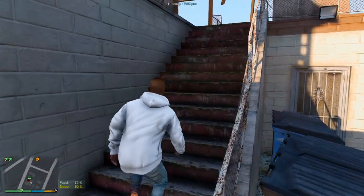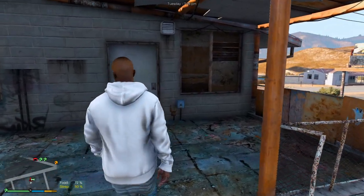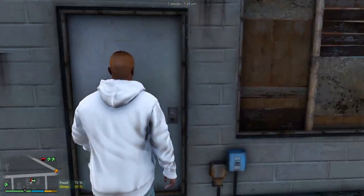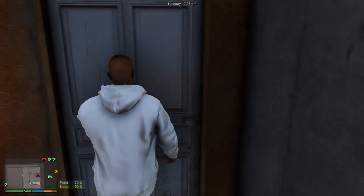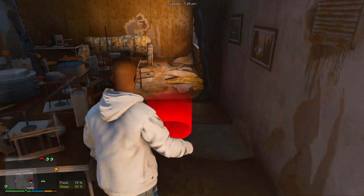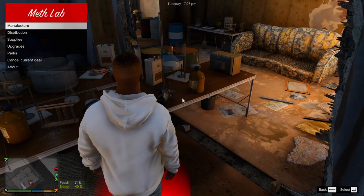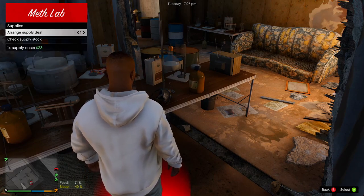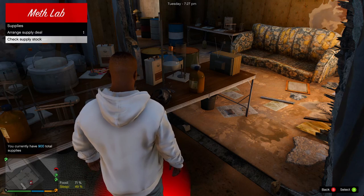I think I'm going to postpone doing missions and stuff like that, supply runs, until we sell out all this what we got. I'm actually going to see how many supplies we got, because I think it was like 9,000 and something, if I'm not mistaken. I gotta check that though. I'm just gonna keep on cooking these batches, check supply. We got 900, so that's still a lot right there, guys.